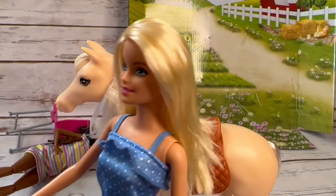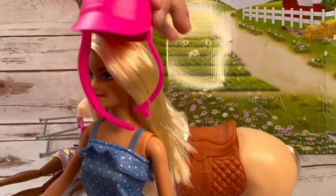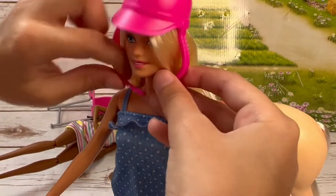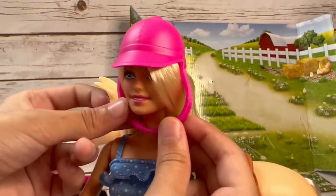Yeah. So we got the saddle on the horse. Now let's put this riding helmet on the Barbie. As you can see, it's so hot pink. And the camera, so cute.